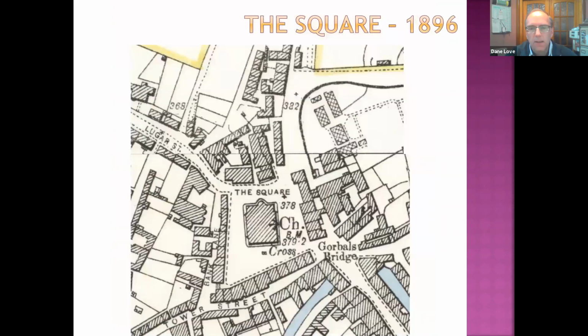Moving on a wee bit, 1896, you can see the size of the church in the middle has changed, and that's because it's now the present church that's occupying that site. And you can also see the cross still in the same position at that point. Basically what we're going to do now is have a walk around the square, looking at every building, starting from number 1 up to number 46, I think it goes to. And we'll have a wee discussion about the history of what was in the places and so on.